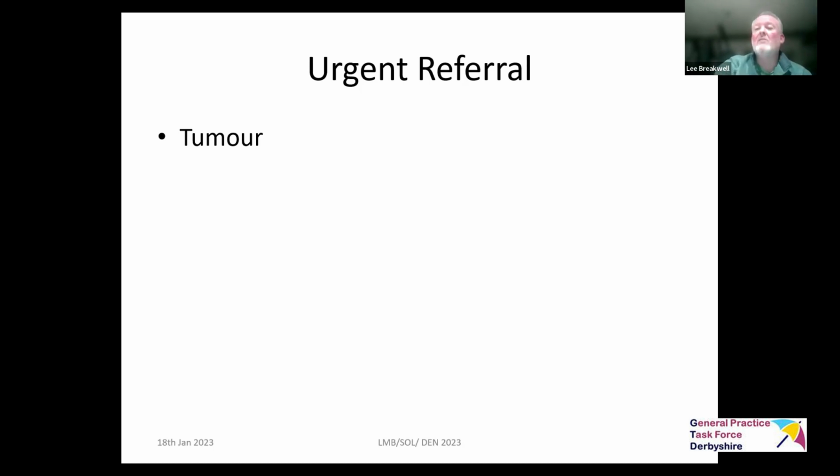Obviously, if they've got neurological problems, if they've got ataxia, if they've got signs of cord compression, that's an emergency. So no neurology, you can send it through. Infection, we've kind of touched on.